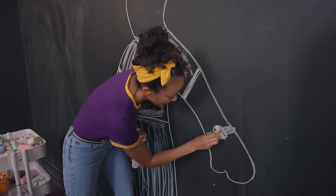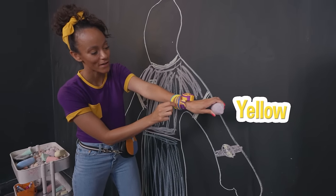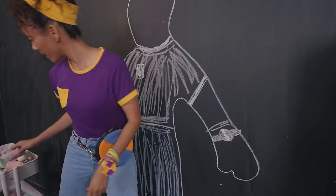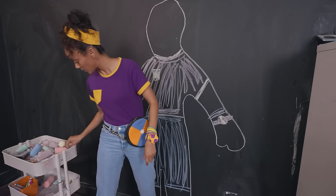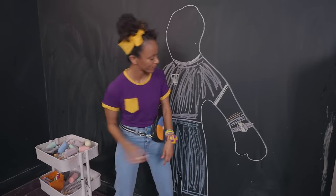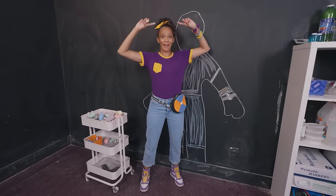Okay, and then check out my bracelets. There's blue, yellow, purple, orange. Wow, that's a lot of different colors. So we'll get some purple on there, blue, and a little orange. Okay, and yellow. Awesome, and speaking of yellow, I have a yellow bow in my hair.